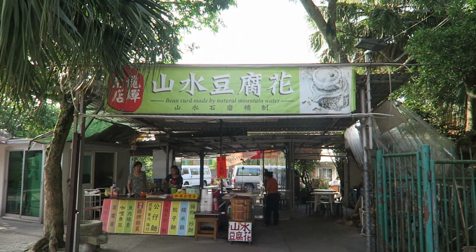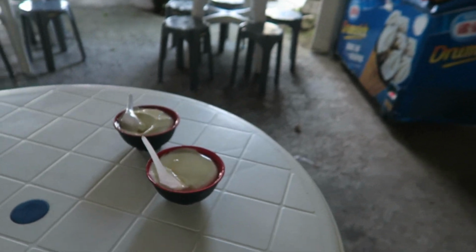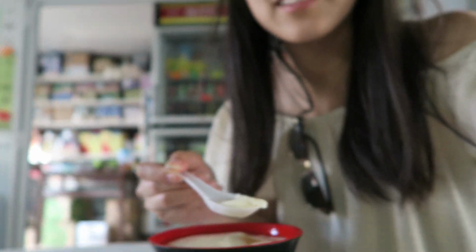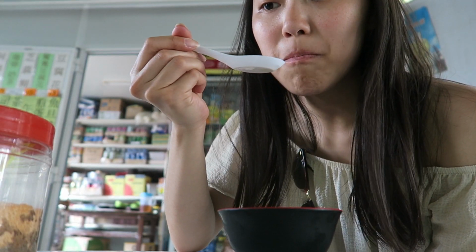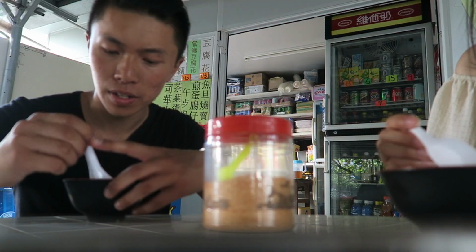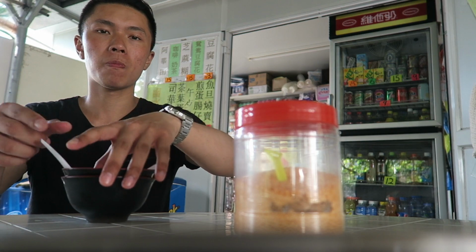Right after the Pillars of Wisdom, it was already past lunchtime, so we really wanted to eat something. At the bottom of the Tian Tan Buddha, there's a store that sells mountain water tofu. I don't know whether it's actually made with mountain water, like the streams or river, but that's what they say. Honestly, it was really refreshing. Do you think it was really fresh tofu? It's basically the sweet tofu soup, the Chinese dessert usually served at restaurants. But somehow it tastes a bit fresher.